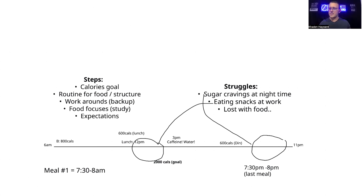See how simple that can be when we just take the time and we look at what our struggles are, what our lifestyle and our routine looks like, our struggles, our flaws, and our pros, what's good about us, and then build that all in. Just build that all in. And that's how simple it is.